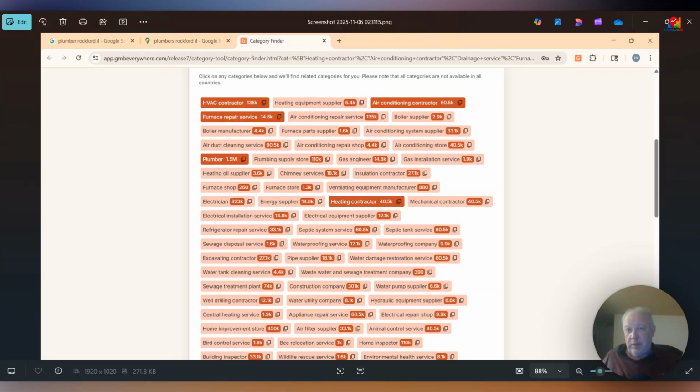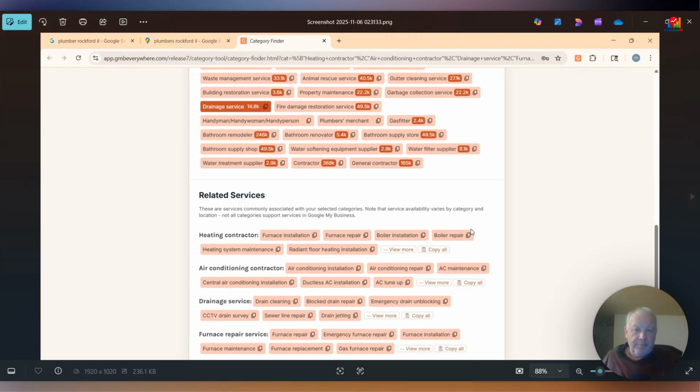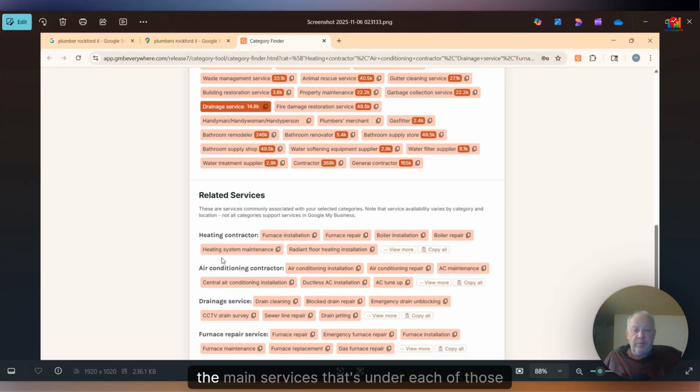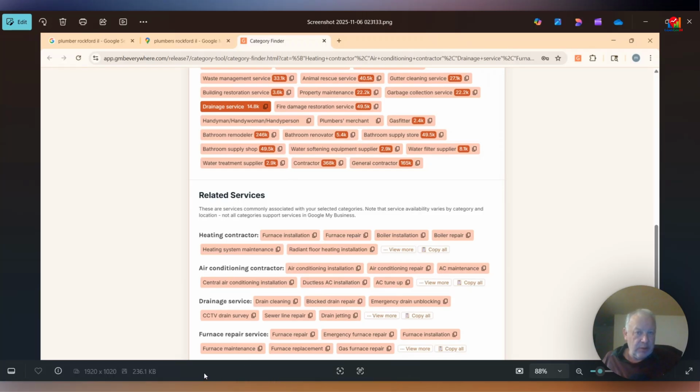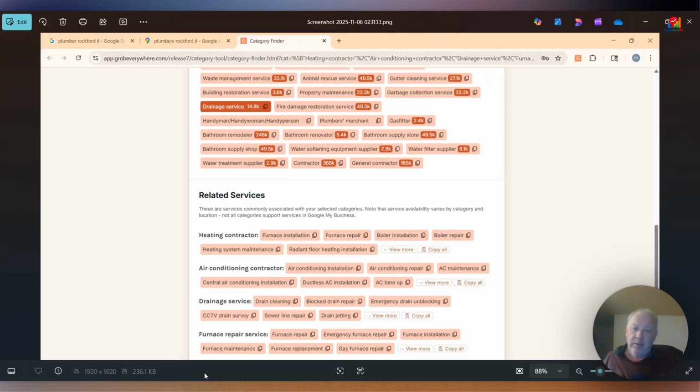You can see from the last video, you will see the categories that this company that's ranked in the top 3 is coming up for. They're highlighted in red. And if we look at a deeper look, we can see the main services that are under each of those categories. This will give you an idea of what services to put into your GBP, your Google Business Profile, to match each of these categories. If you're in business, you should have a minimum of 4 categories and a total of at least 30 services. Depending on the size of your city, you might get away with 20 services and less.